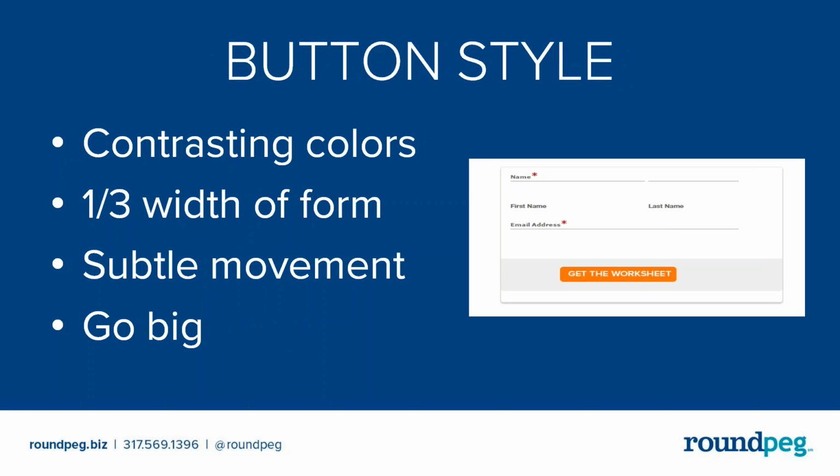Button style. Think about using contrasting colors when you create your buttons. You want them to stand out in contrast to other information on the page. Ideally, that button should be at least 1/3 of the width of the form, and a little subtle movement is not bad. You know how sometimes when you roll over a button and it kind of jumps a little bit? That actually attracts people's attention. And you can have maybe subtle movement, or you can actually have a color change as people roll over it. And don't be afraid, if you really want to get someone's attention, to go big and really make an impact.